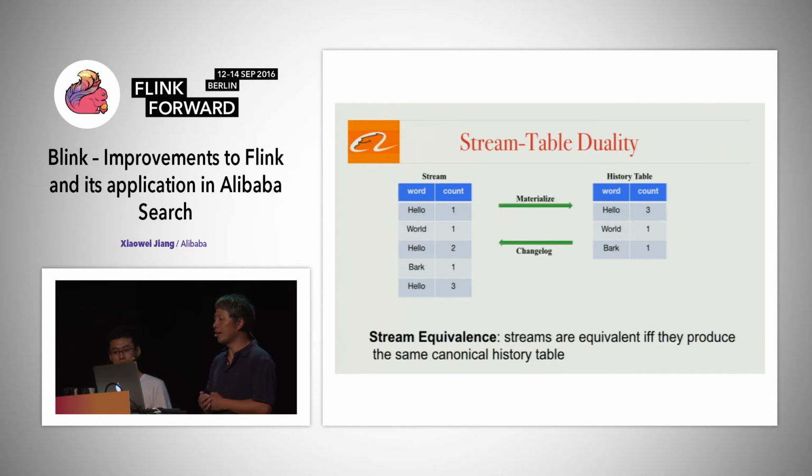There is one thing I would like to emphasize. Usually in big data, when we talk about a table, people view it as something immutable. It never changes. But for this stream and table duality, it's really important that the table is dynamic. It changes over time. If it's immutable, the changelog wouldn't make sense. Usually, a table is associated with batch processing, and the stream is associated with stream processing. Using this duality, we established a bridge between stream processing and batch processing.